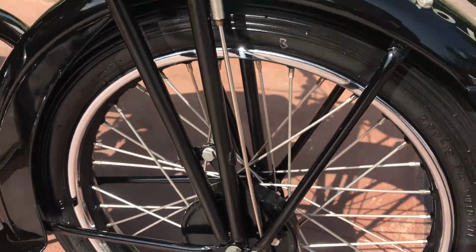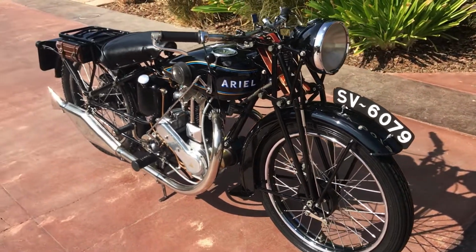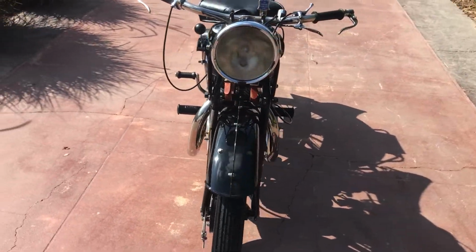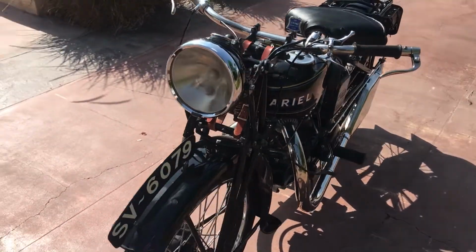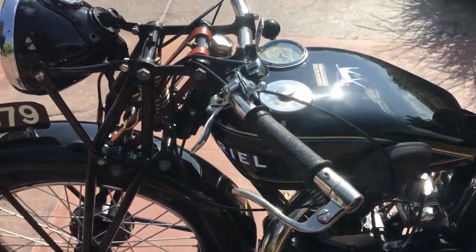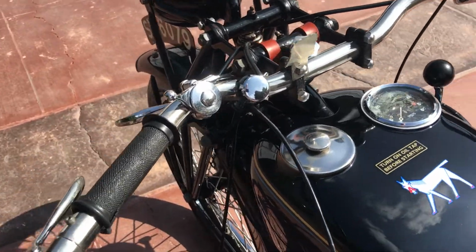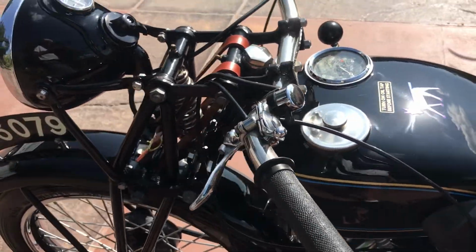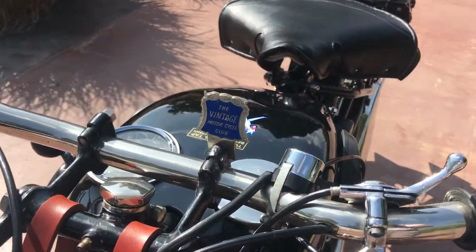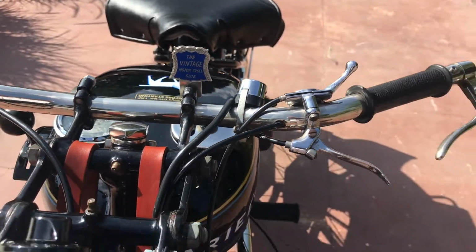1929 was probably the very first year for the front brake for these bikes, but I'm not exactly sure. I know in the US, 1928 was the very first year for front brakes. But on a lot of the designs, the British were ahead of us by a few years. Apparently the bike was part of the Vintage Motorcycle Club back in the day.